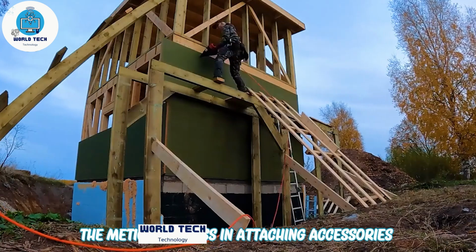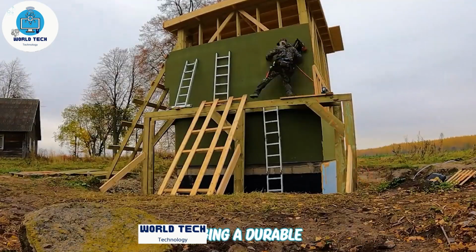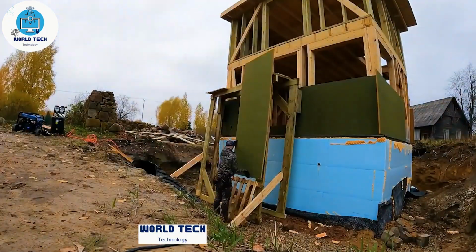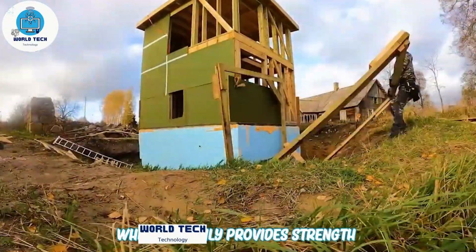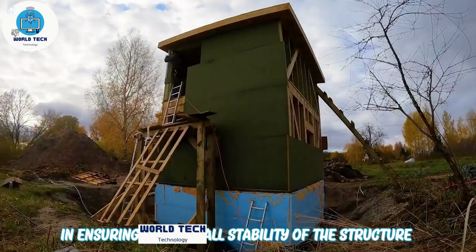The meticulousness in attaching accessories ensures that each detail is perfectly finished, bringing a durable and aesthetic appearance to the house. Each sheet of material is carefully glued, which not only provides strength but also plays an important role in ensuring the overall stability of the structure.